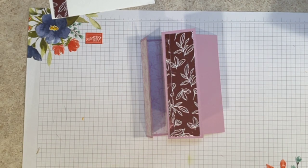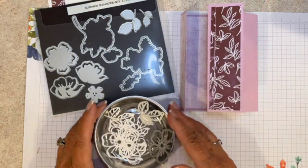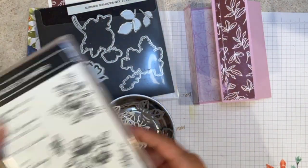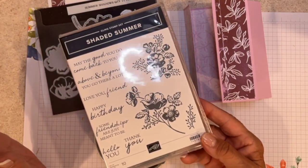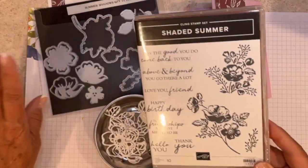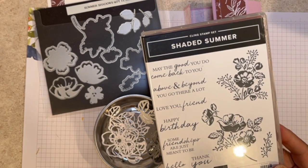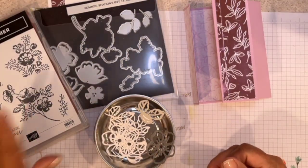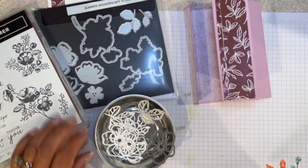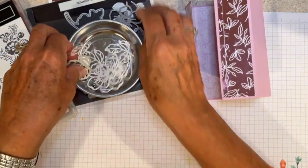These are on the weekly deals as well. These are the Summer Shadows dies, and they coordinate with this beautiful shaded summer stamp set. So what happened is the stamp set came out first. The dies came out as part of Celebration, I think 3 celebrations ago. And then they brought them back in the annual catalog. And this is a beautiful set. Absolutely beautiful.